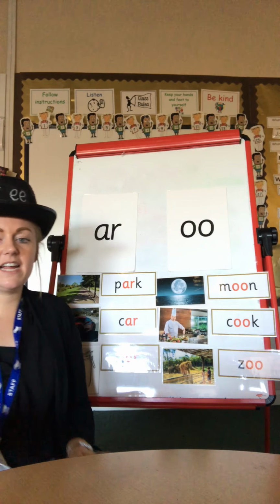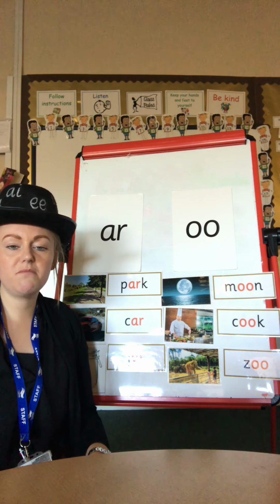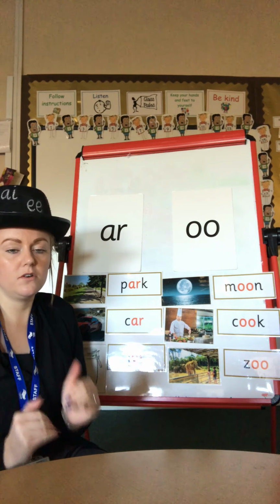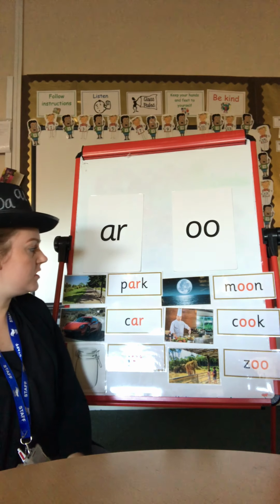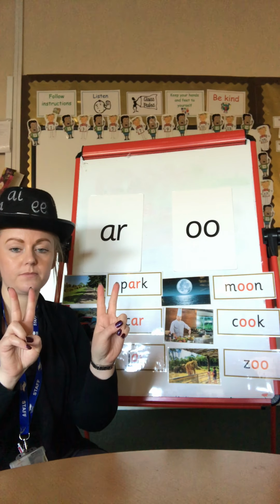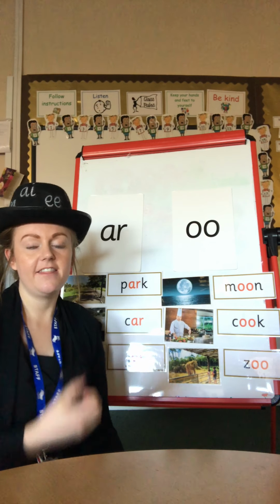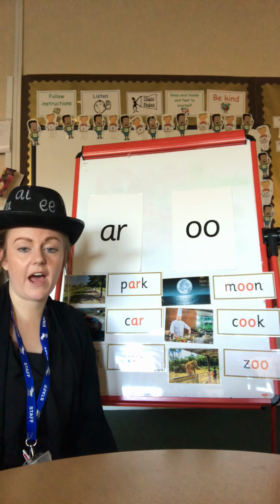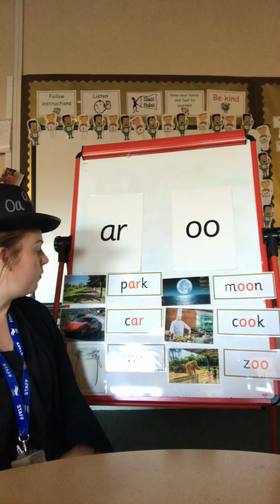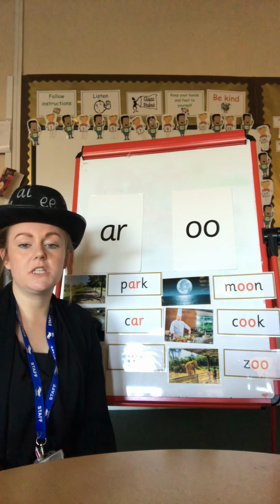Brilliant. Right, a little activity for you to do at home, following on from writing your captions, start the car and poo at the zoo, and then writing all of those words with the sounds in. I wonder if you could pick two R words and two OO words and see if you can put them into a sentence. You might just want to say that sentence out loud, or you might want to try writing that sentence down. So see if you can come up with two sentences with one of these words in. And then you can write them or you can just say them.